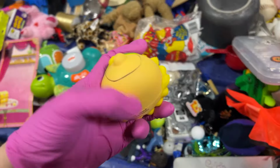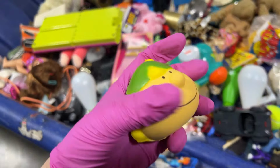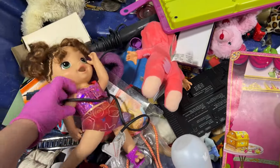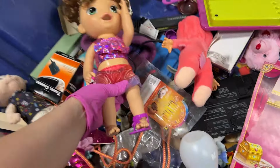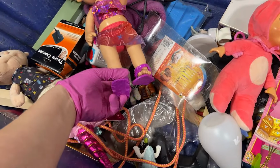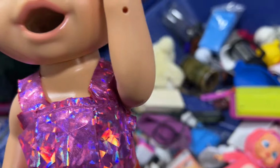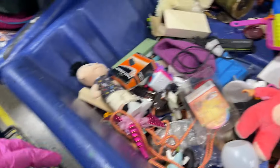Oh, that's kind of a cool squishy. That's my collection. Oh, a Baby Alive doll. I wonder if her other shoe is in here. Yep, here it is. Well, got her shoe. Let's see what she... Oh, she looks pretty decent in there. Her mouth, that is.